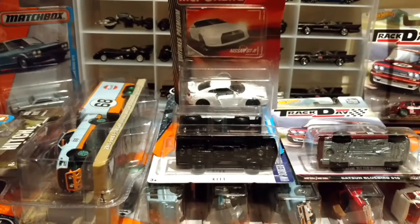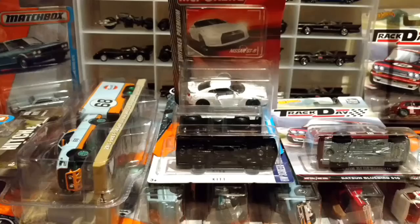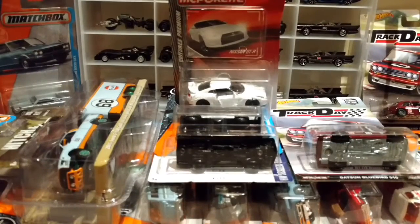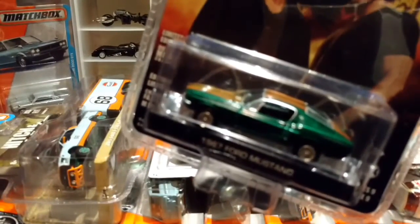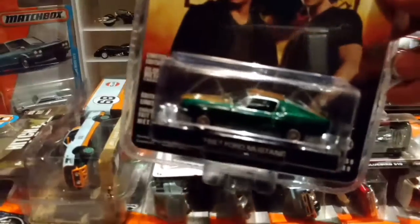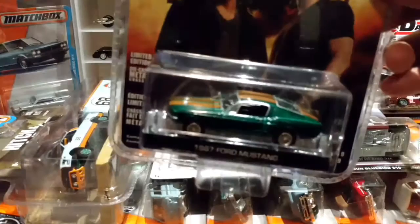So before we get into this, just going to tell you guys right now, I know nothing about this show, the Supernatural show. Never seen it before, but they make the sickest green machines out of the Hollywood series that I've seen. This being one of them, the 1967 Ford Mustang.